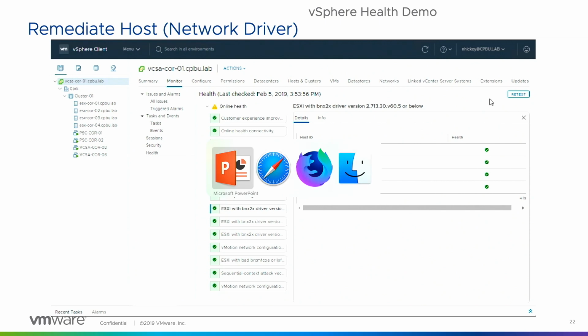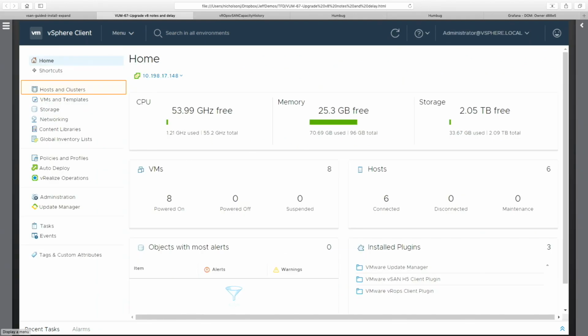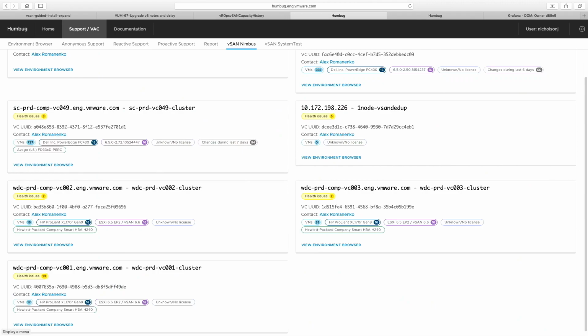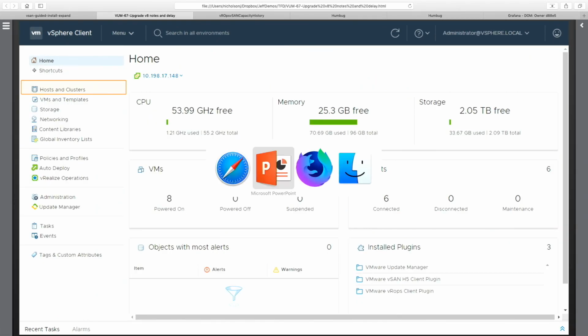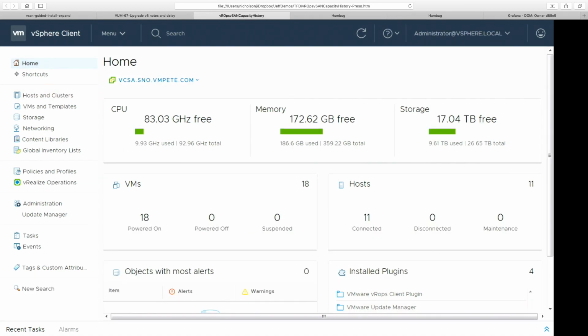So that's kind of how vSphere Health works. It's very similar to vSAN Health, and we've kind of learned from them. So we've taken what vSAN Health has, and we're moving that into vSphere Health. We're also looking to kind of merge those 2 together at some point. So hopefully we'll be able to see them on the same page. Right now they are in different locations, and we understand that's a little bit counterintuitive. So we want to make sure that we can fix that issue.